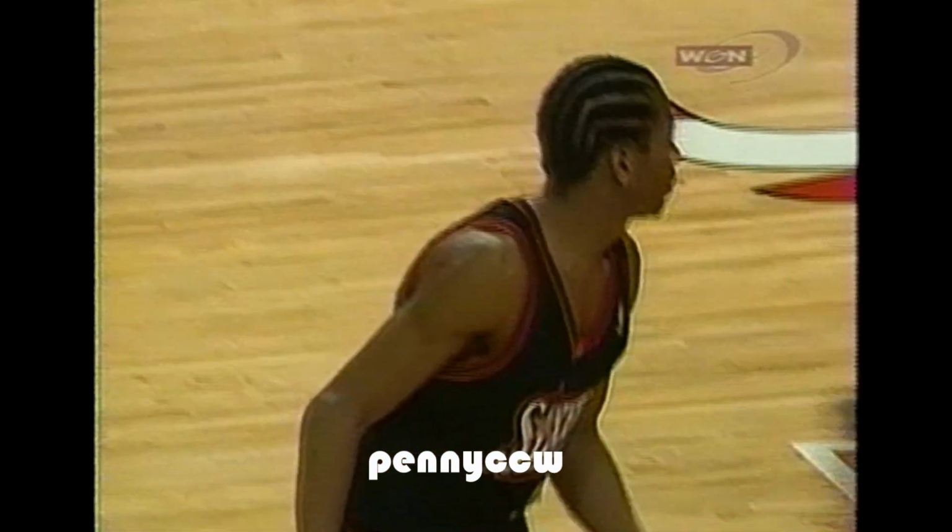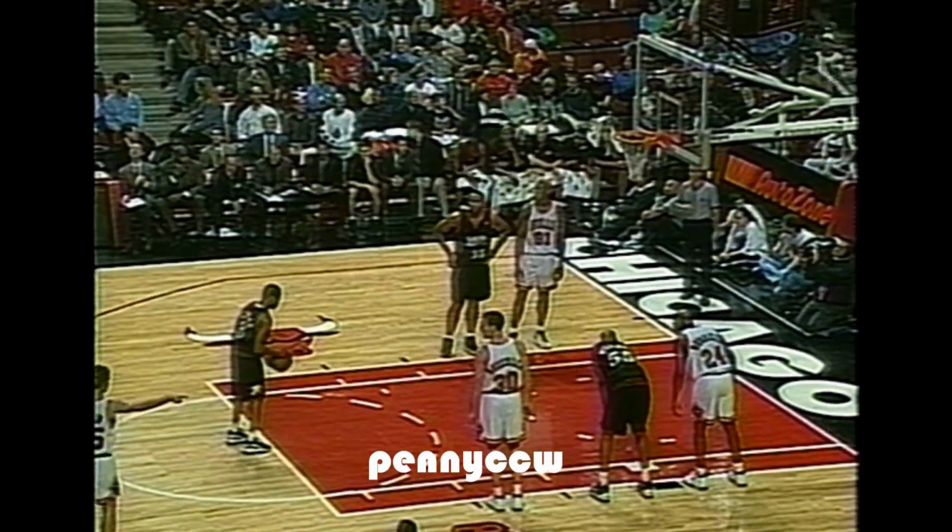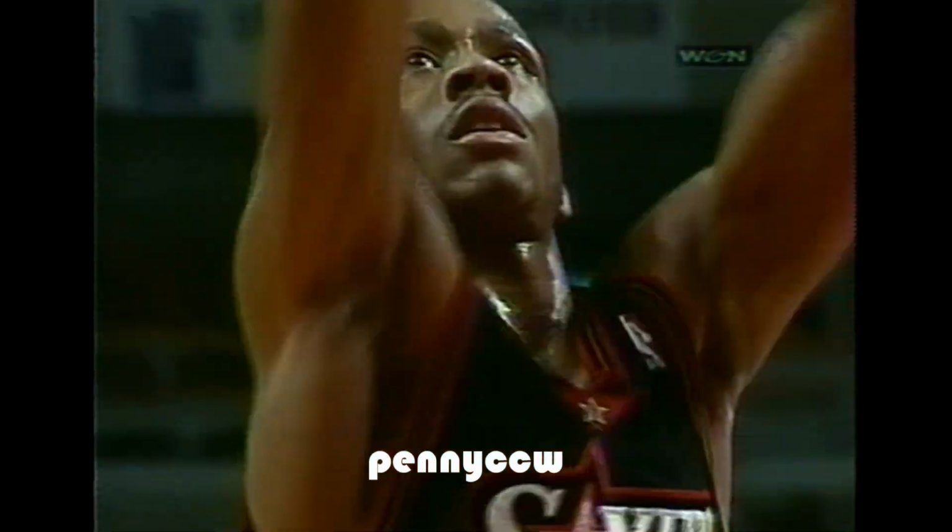Iverson in traffic. Iverson now up to 12 points. 3:33 to go for the game. Last year's NBA Rookie of the Year.